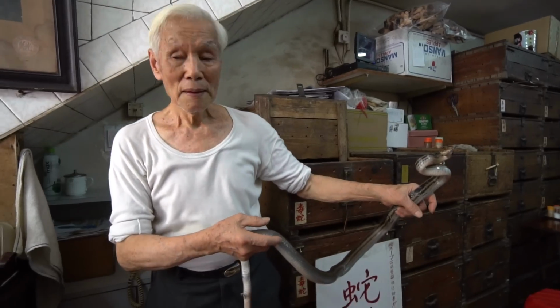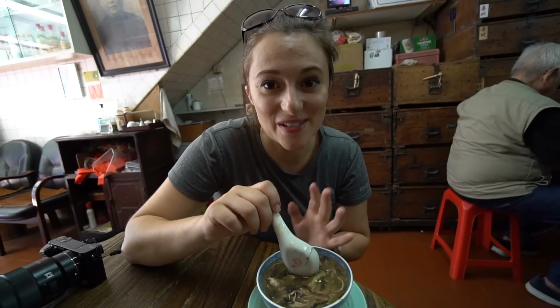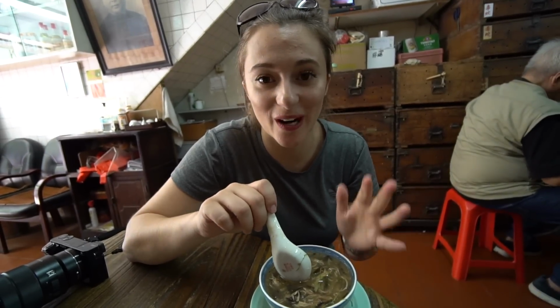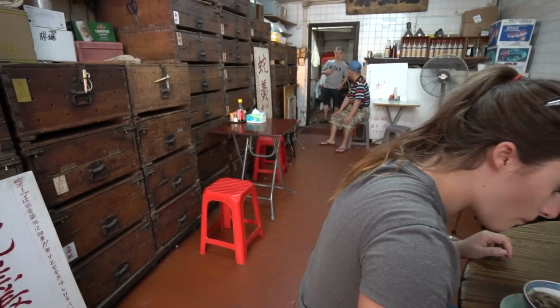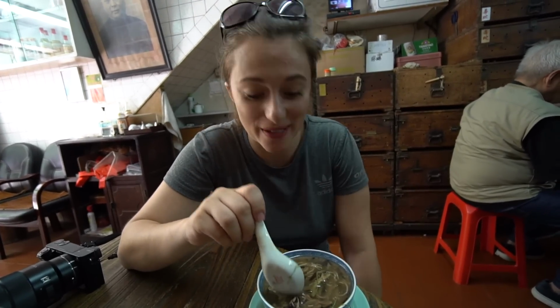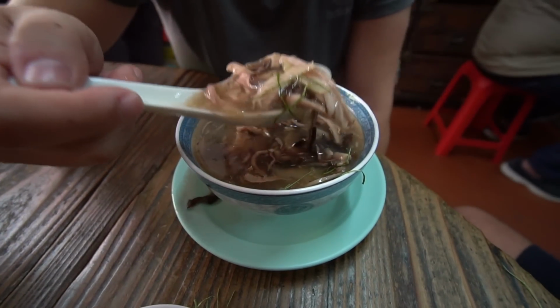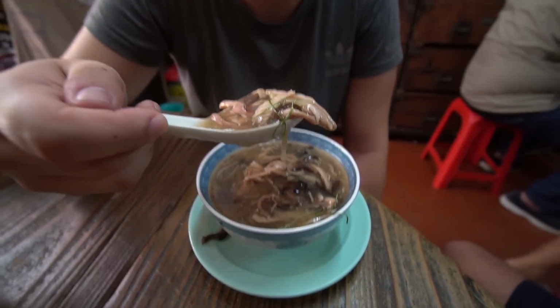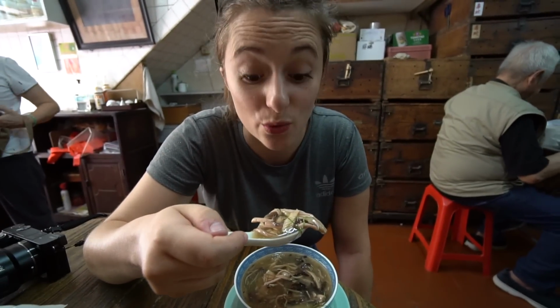And I don't doubt it, because the owner here, who is quite old, is definitely in good shape. This restaurant is super cool. I love the atmosphere. I love being surrounded by these old boxes, and you're not sure if there are snakes inside or not, but I'm pretty sure that some of them definitely have snakes. Yeah, because we actually saw one live, so I'm really excited to try this. Unfortunately, this is a winter dish, and it's not winter right now, but Luke talked this up, and it smells really good.